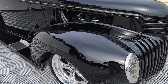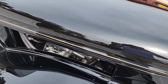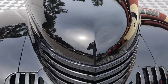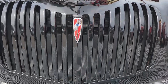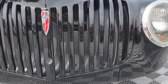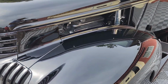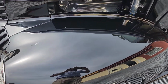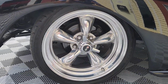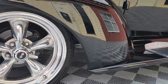So you've been looking at the photos of this truck. I don't even know if the video can show absolutely how stunning the paint is on this truck. But absolutely phenomenal. Staggered wheels.